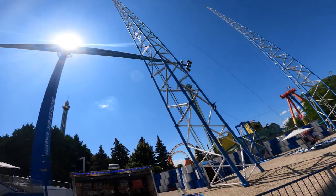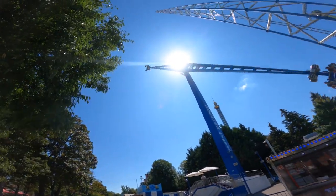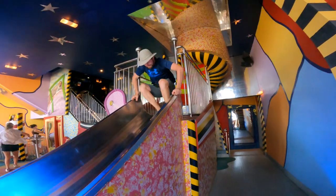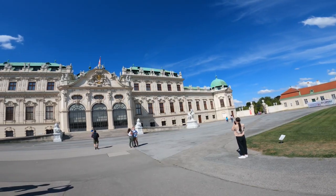Melissa and Sarah on it! What is going on? Oh, come on! Oh! Oh! Got a nice sausage and a bun here. Belvedere Palace.